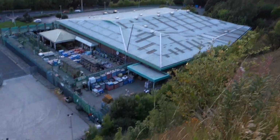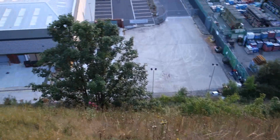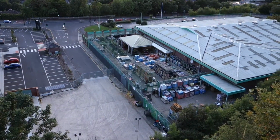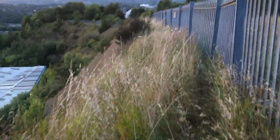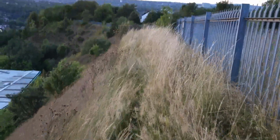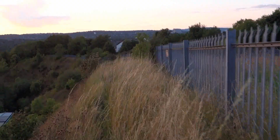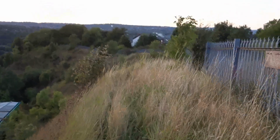As you can see, it's about 150 foot drop straight down. That's Home Base Garden Centre down there. Anyway, we'll head on down here. I've got to be careful because you can see there's bungalows just across there, so I don't want them to know I'm here. But I think once I get down here, the long grass will conceal me.